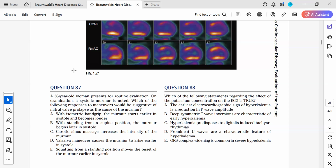Valsalva maneuver causes the murmur to arise early in systole. Sorry, it's like I'm mixing it up. The Valsalva maneuver causes the murmur to arise early. That's also a true statement. Option E says that squatting from standing position moves the onset of the murmur earlier in systole. That one is false because squatting from a standing position moves the onset of the murmur to be delayed in systole.